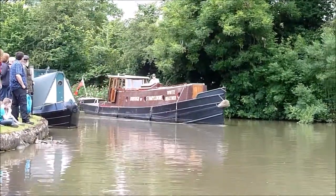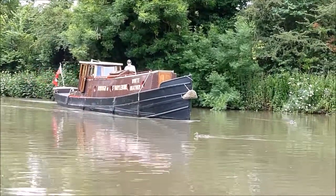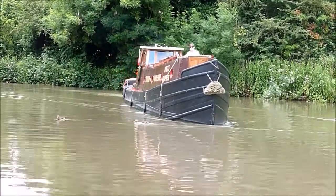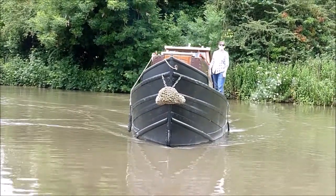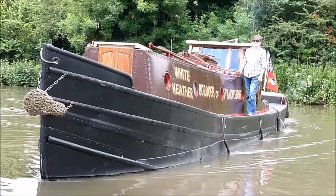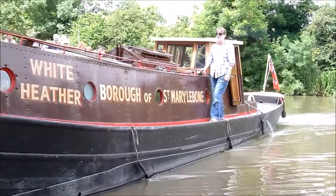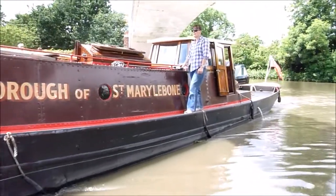She's 45 foot long. She was built for St Marylebone Council to tow white boats on the Grand Union Paddington Arm. Trade was transferred to Thomas Clayton Paddington with the boats and it ceased after the Second World War. She was then transferred to British Waterways and worked as a tug at Bulls Bridge until being sold in the late 70s. White Heather is part of the National Historic Ships Register and is looking superb.